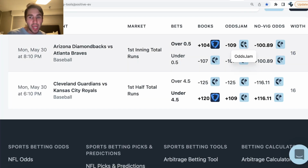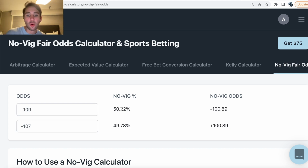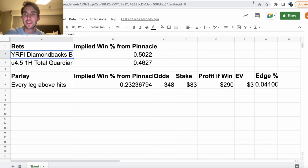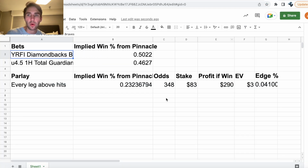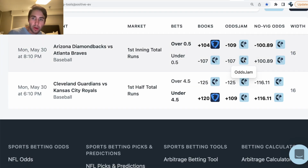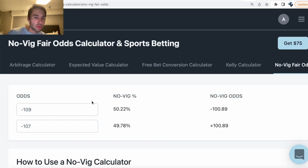46.27%. Then the yes run first inning was minus 109, minus 107. That was the market. So if we go here, minus 109, minus 107, we see that the win probability for yes run first inning in the Diamondbacks Braves game is 50.22%. So now we have the win probability for each bet. And again, we're just getting this win probability using the market from Pinnacle Sportsbook, the most efficient betting market. We're throwing it into a no vig odds calculator and backing out the implied win probability.